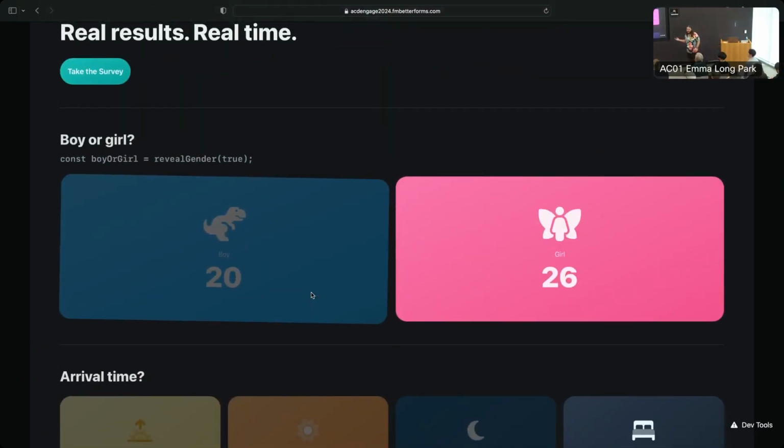And you know how long it took me to build this? 2 days. I did it in Better Forms. In my 10, 12 years of experience, building in Better Forms has been a delight. Support is awesome, and you are able to do incredible things. I know this is really simple and silly. It's just a baby survey.